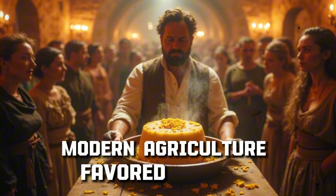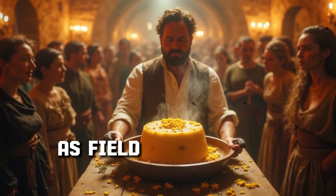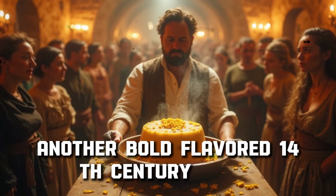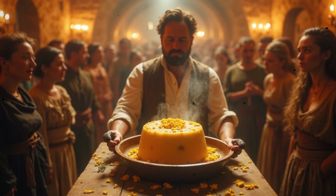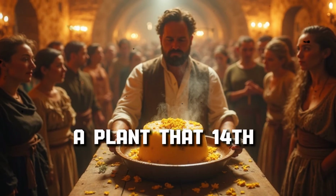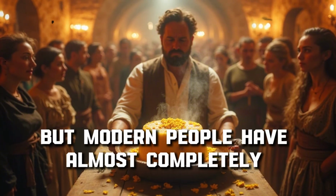Modern agriculture favored lettuce varieties with longer shelf lives and easier harvesting as field green faded from gardens. Another bold-flavored 14th century plant, rejected for being simply too intense for modern tastes. Too intense for modern tastes. That's the story of Bitterbloom. A plant that 14th century cooks couldn't live without, but modern people have almost completely abandoned.